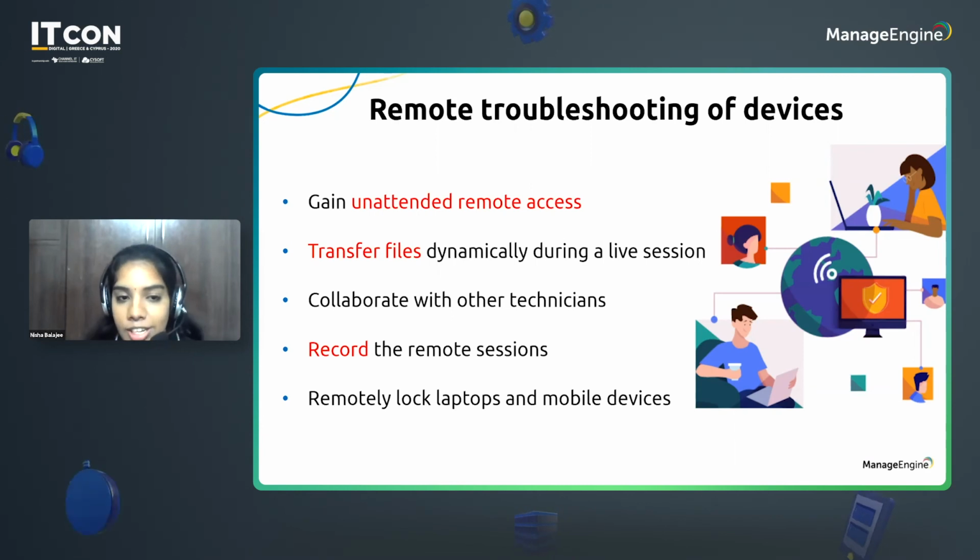Now, during a remote session, when you have the capability to transfer files dynamically during a live session, this can simplify your troubleshooting process. Also, you can have multiple technicians in place where you can collaborate and check on what exactly the issue is with your end users' devices. For audit purposes, you will have to record your remote sessions, and also without even taking remote sessions, you have capabilities to lock or shut down your remote devices.